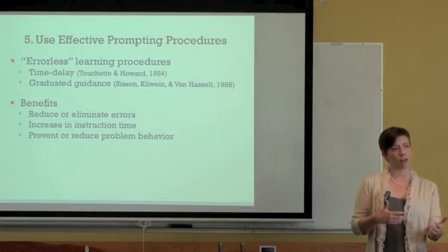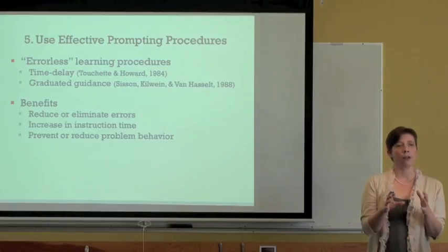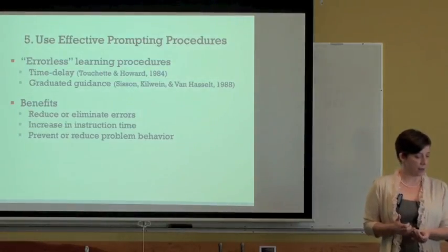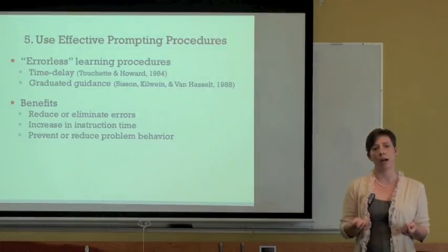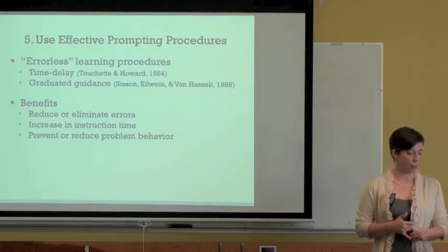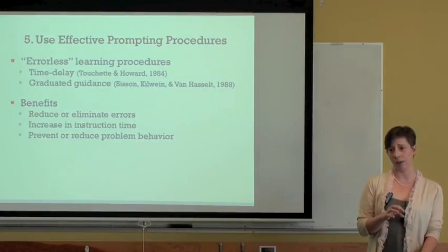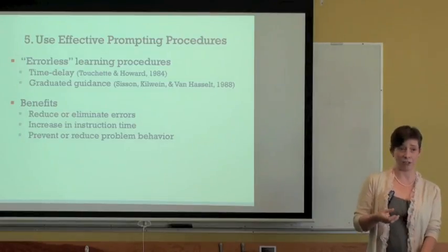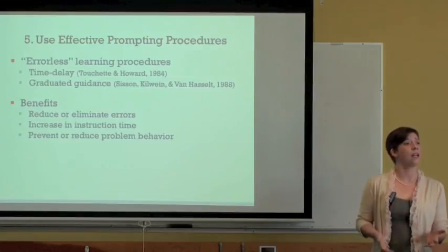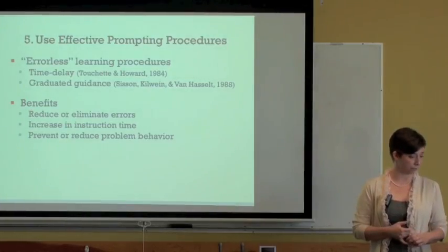If you're reducing errors, you're also reducing all of the teaching that you have to do to get rid of the errors, and that means that you'll have more time to deliver instruction and meaningful opportunities to learn. Using errorless learning procedures increases the likelihood of earning reinforcement in the beginning of teaching, which, if a child has problem behavior related to that, is often a good way to remove or reduce problem behavior.